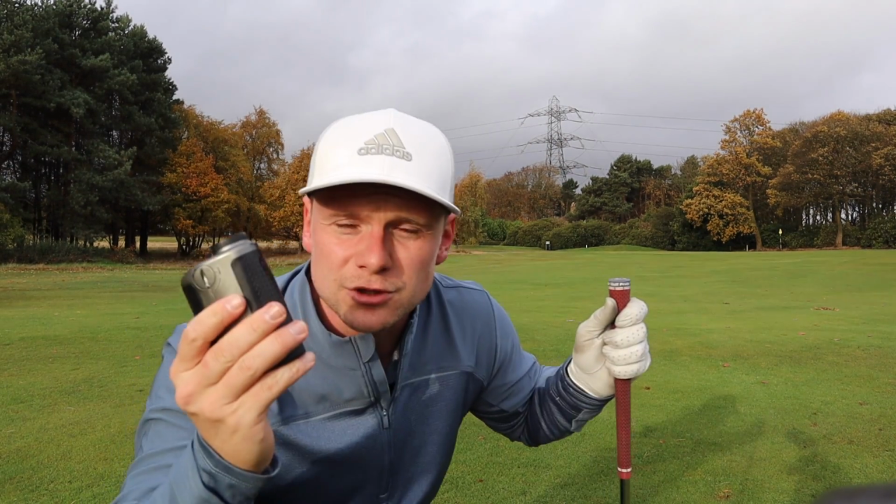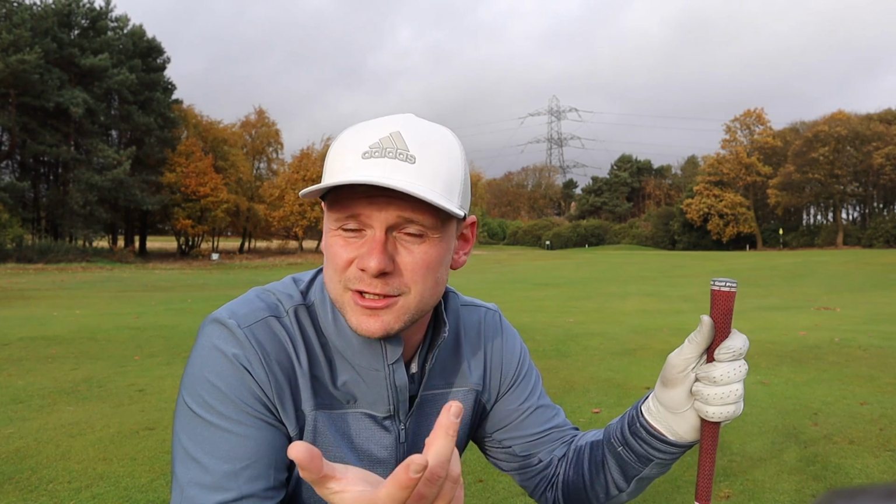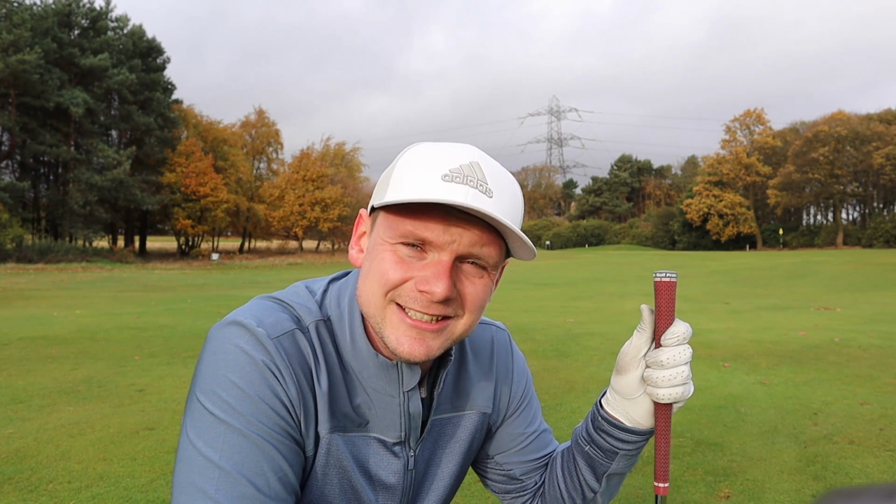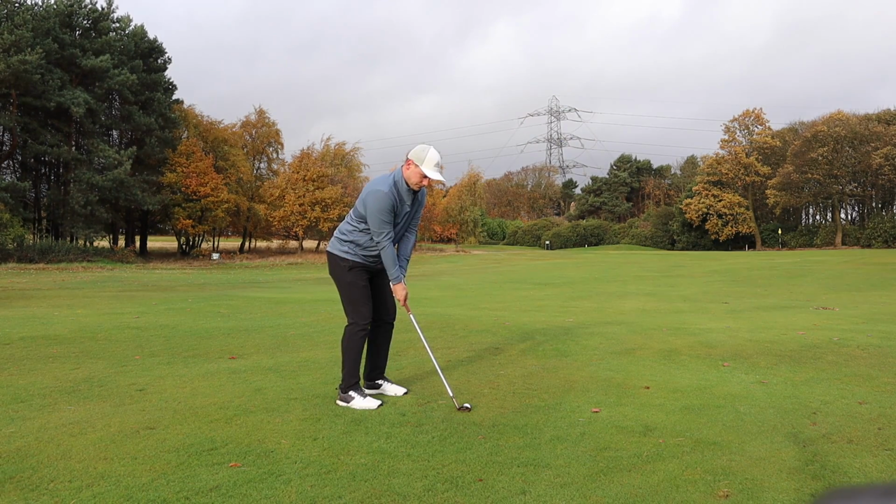We have 79 yards, as you can see there, and that is to the middle. Let's see what the Bushnell's saying. Bushnell's saying 79 yards, so not far away, and I think for an average golfer, 2 yards, is it going to make much of a difference?